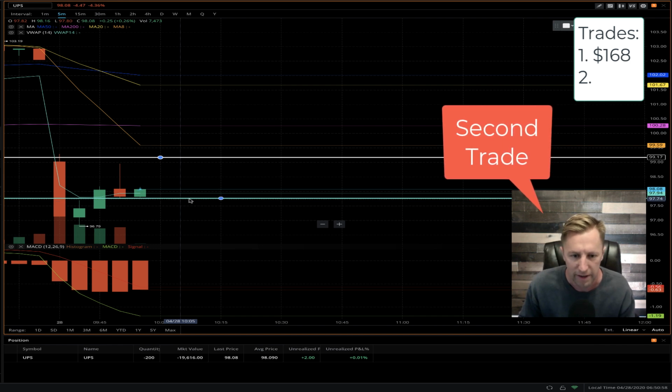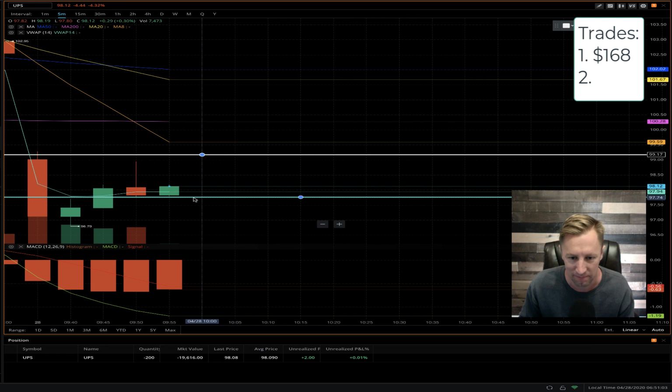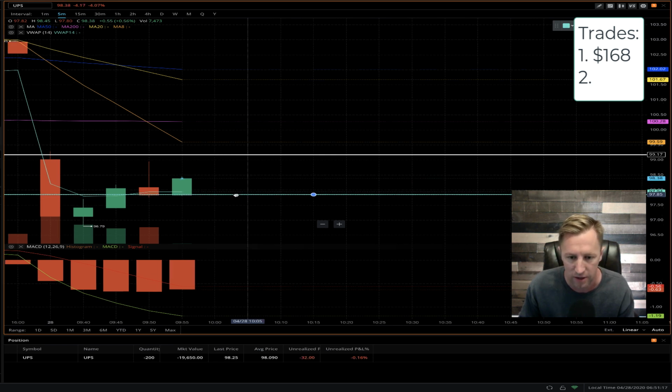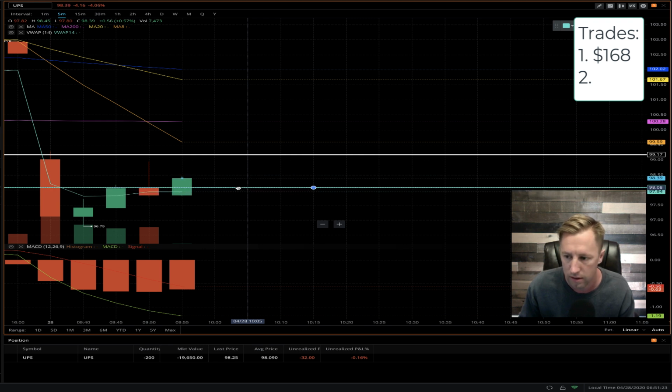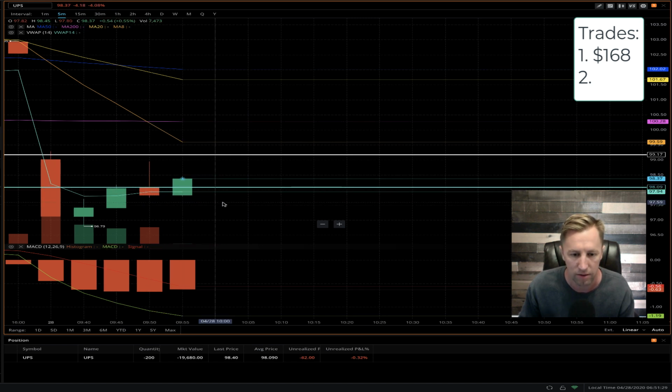Okay, I am back here at UPS. So I was about to call it a day, but this candle formed quick on me. So I went ahead and entered back in to go short at 98.09, right about there. The reason I'm looking at this right now is this inverted hammer. That is a telltale sign of weakness right there. Now, it doesn't mean that it always sticks to that, but it's a pretty bearish sign.